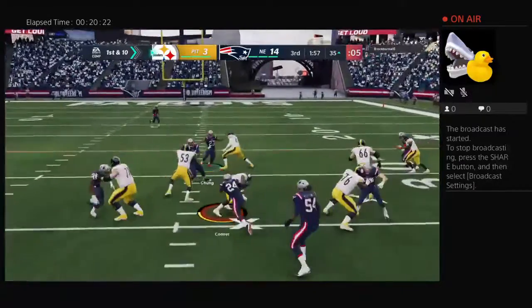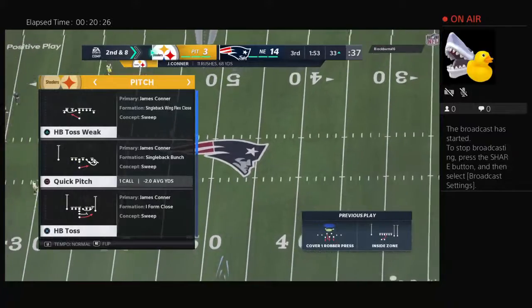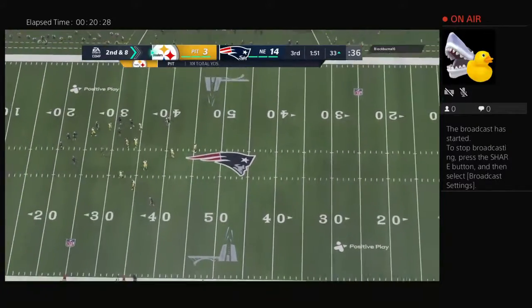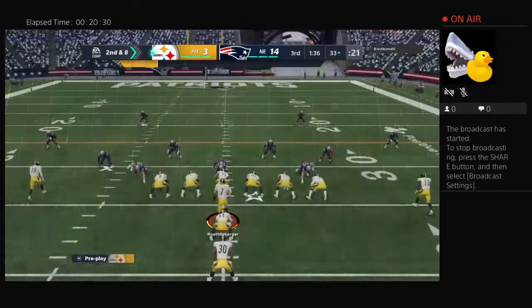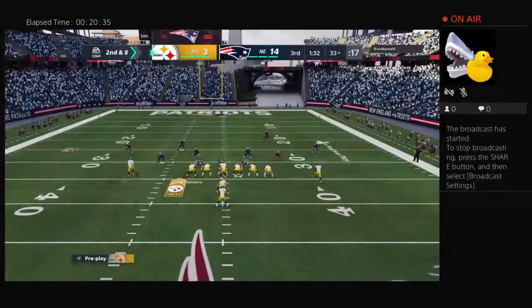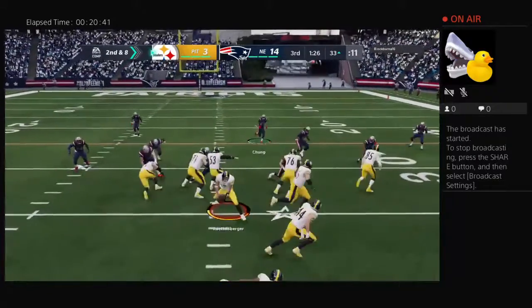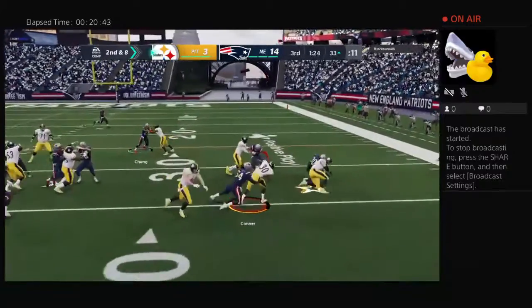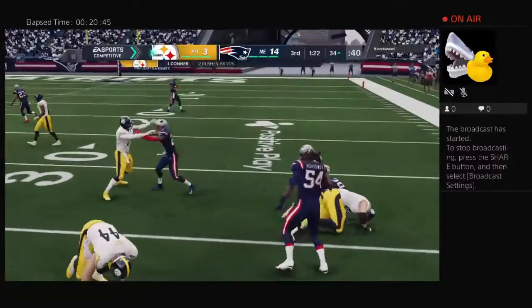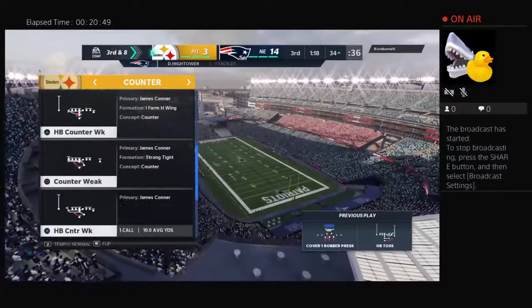On 1st and 10 is Connor. And a short gain down to about the 33. Connor, the ball carrier. Certainly a nice job there by the defense rallying to the football and getting him on the ground, but I think the play gets made by the defensive front, because if they can't get upfield, their job is to get low, almost get into a ball sometimes, stack things up, and make it difficult for the runner to find a hole. And he is met at the line of scrimmage, and he goes down right there.